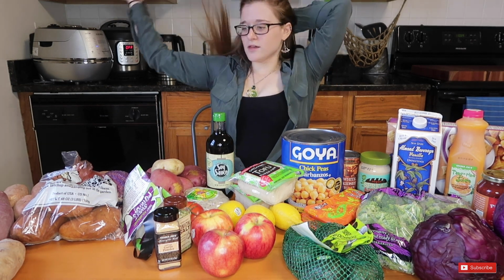What else? Potatoes. Yes, there's so many potatoes here. Some of these are from Trader Joe's and some of them are from my local market.